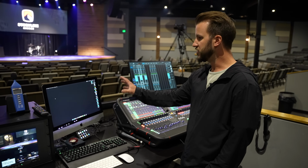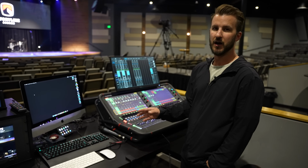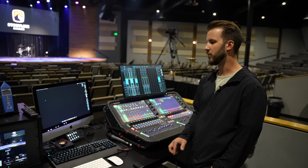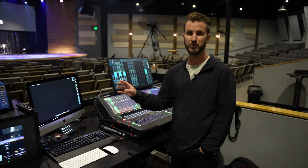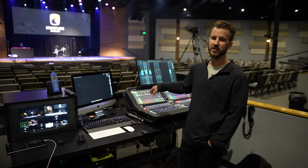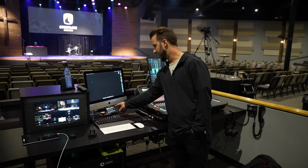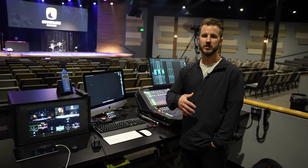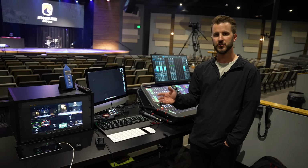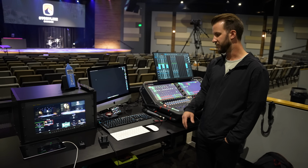But I usually use this iMac for a couple things, mainly Dante Controller if we need to adjust something in the Dante network. But the main thing we're using it for on Sunday mornings is to capture multi-track recordings from the Avantis over the Dante network. So we've got a Stream Deck that right now is launching a Logic template that will open our Sunday morning template. So all the channels will be routed already for multi-track recording over Dante from the Avantis.